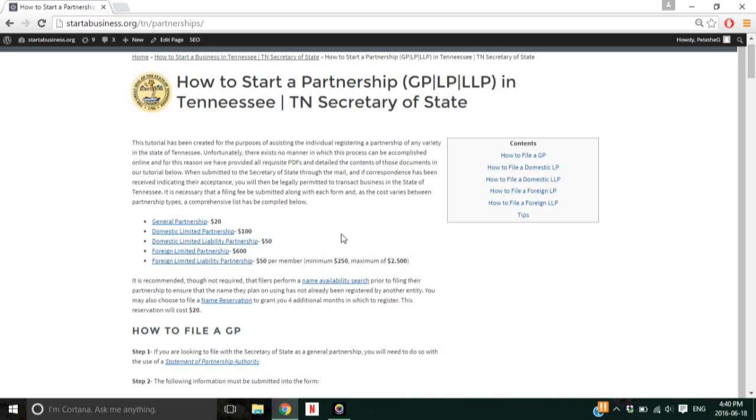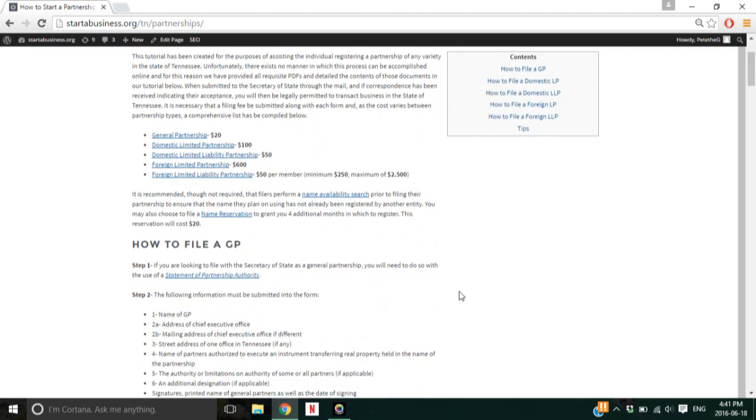All those are going to need to download a PDF, fill it out on the computer, and then print it off and mail it to the Secretary of State with the applicable filing fee. That'll be $20 for general partnerships, $100 for domestic LPs, $50 for domestic LLPs, $600 for foreign LPs, and $50 per member with a minimum of $250 and a maximum of $2,500, and that's applicable for foreign LLPs.